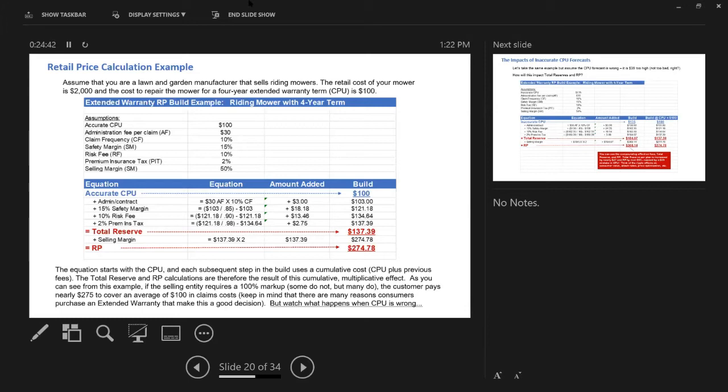So then we'll come over here and we'll look at the assumptions on the top of this chart. So the accurate cost per unit is $100. Let's assume for a moment that it costs $30 per claim to administer a claim. And that's all in, taking the phone calls, the system work, and all those good things. Let's say the claim frequency is 10%. And for example purposes, that just means that 10% of the contracts will have one claim. It's a lot more complicated than that, but it will work for this example. The safety margin, 15%, which is kind of typical. Some are higher, some are a little lower. Risk fee of 10%. That could be a little on the high side or it could be dead on. Sometimes it's higher than that. Premium insurance tax, 2%. Let's say the selling margin is 50%.